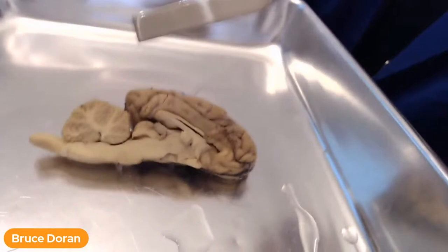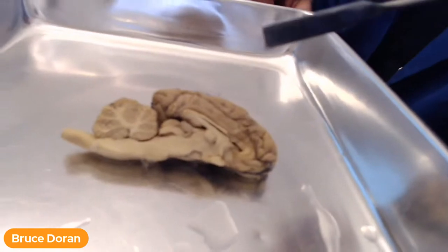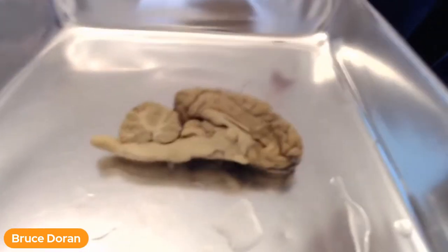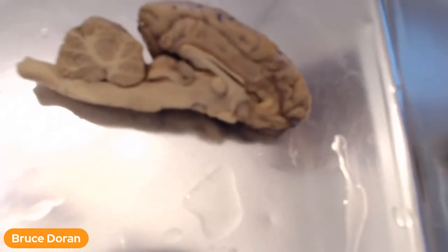Now, what we're seeing is half of the brain. Okay, this is one part of the brain, the other part would be on the other side. So we slice this brain in half so that you can see the different components of the brain. So we're going to try to bring the brain a little bit closer. There we go, Penny, if we could bring the camera. Excellent. Let's back it up.